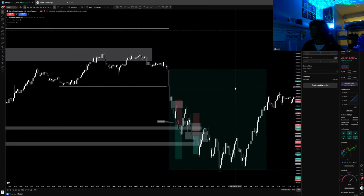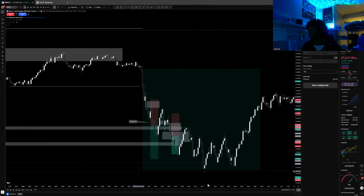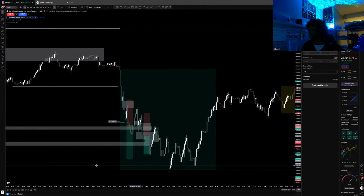Okay, so that is my trade. Even though I got an A plus setup, I didn't take that setup. As you can see, we have a liquidity sweep, and we have all-time highs on the top. So basically, price would be trying to get all-time highs.